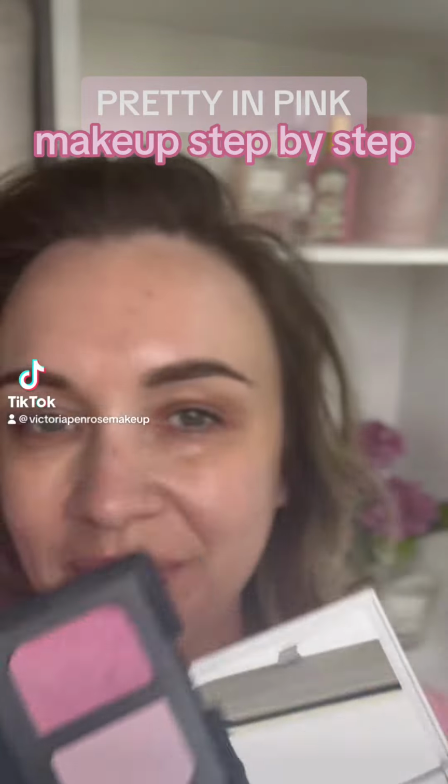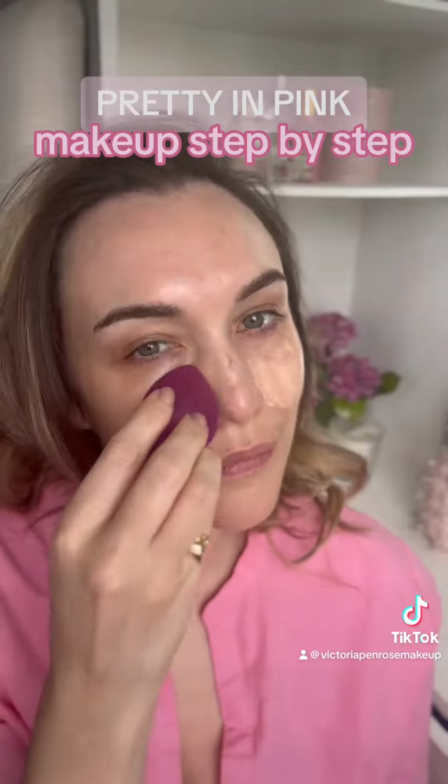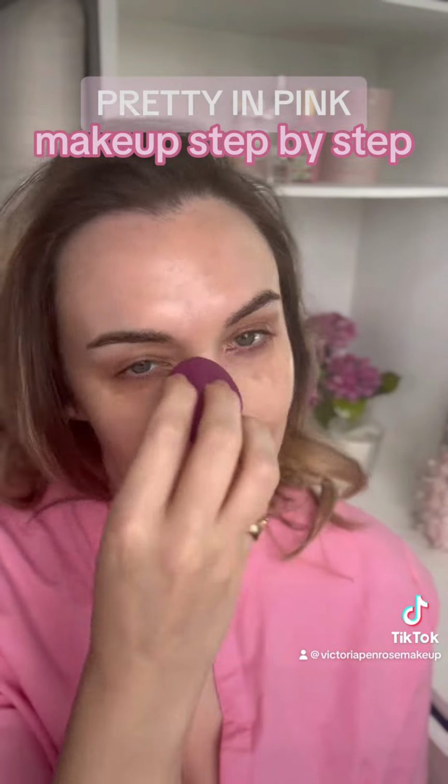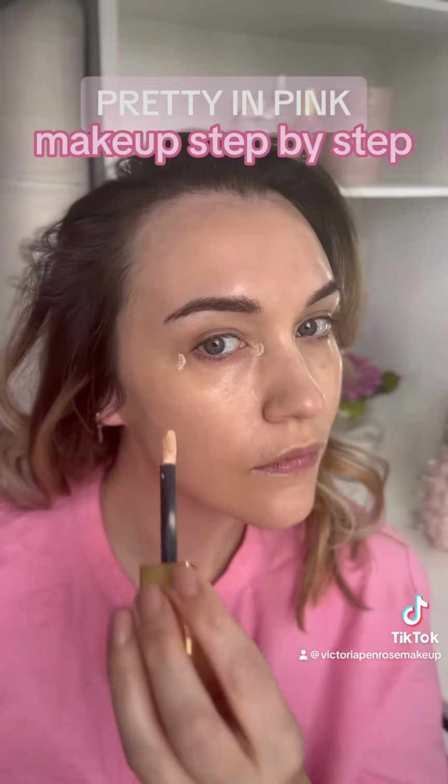A pretty in pink look for you. I know you've seen a lot of these, but you're going to get another one. I use a very light and blendable, very dewy foundation. It's perfect coverage for me, but I thought I was looking particularly ugly today.